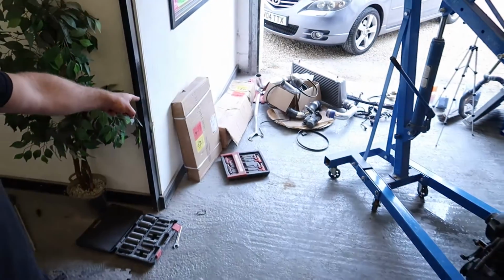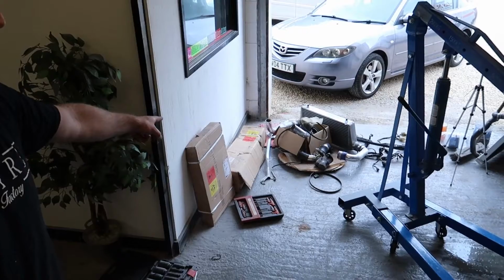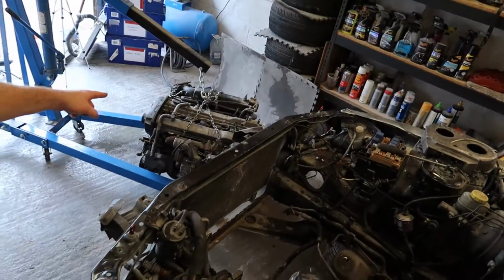The other thing I need to get done is the box of goodies for the engine stand. I need to get that built, done and dusted so I can get the engine on there and start stripping that thing down and making that look pretty, because that's going to be a lot of dirty work getting that to look pretty again, because it's been in the engine for a while and I didn't clean it when I put it in last time.